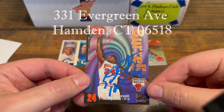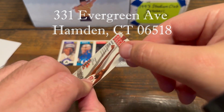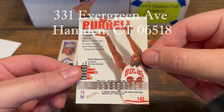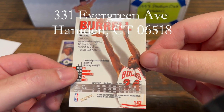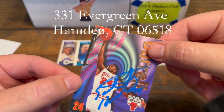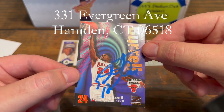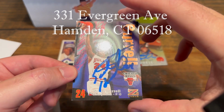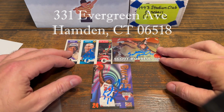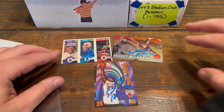And this is a sweet looking Skybox Z-Force Scott Burrell with the Bulls championship team. This is from the 97-98 year. The Bulls had a great year. Obviously they go and win a title. This season is shown on The Last Dance. Man, this card is really sweet, and that blue ink looks awesome on this card. So that is a 3 of 3 return from former NBA champion, former UConn Husky, Scott Burrell. Thank you very much for that.